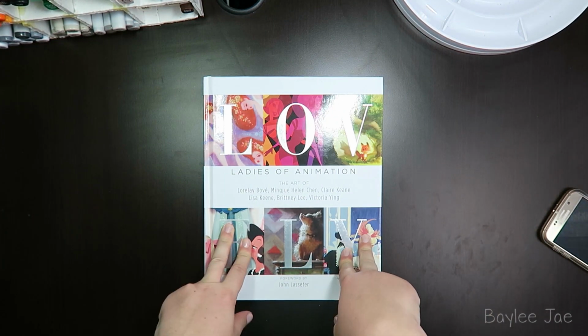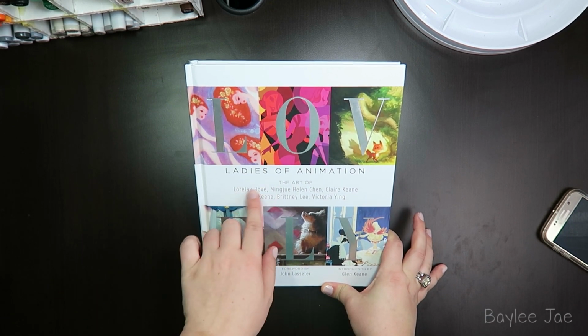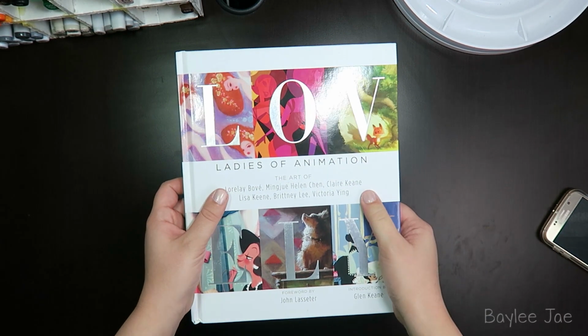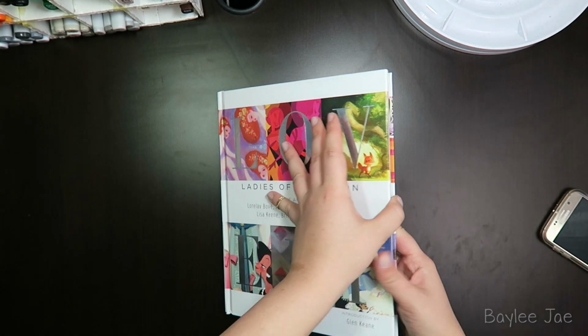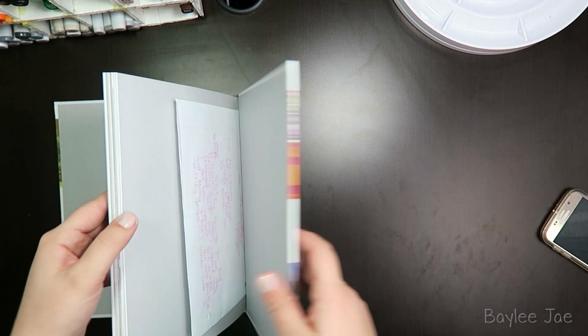This book here was sent to me from one of my viewers, Alyssa. It's called Lovely Ladies of Animation, and it covers the art of those artists there. Do a quick flip through. This one is gorgeous. I just got this one a couple weeks ago.